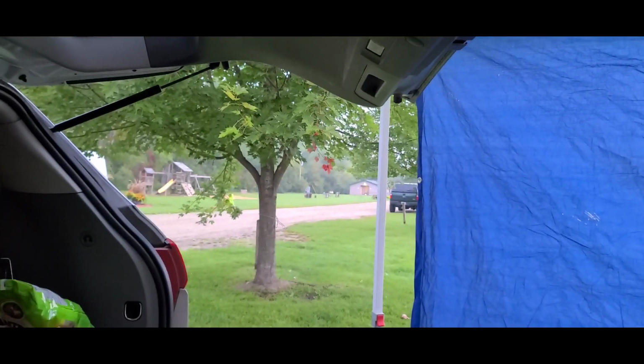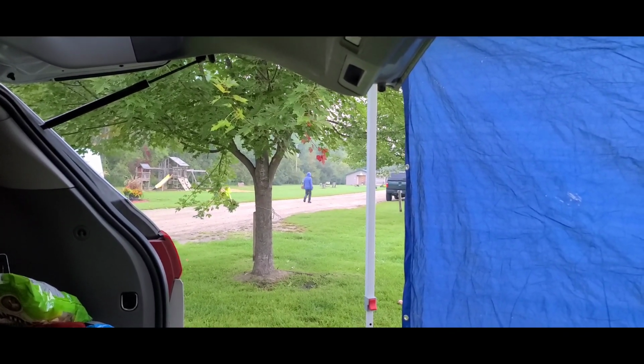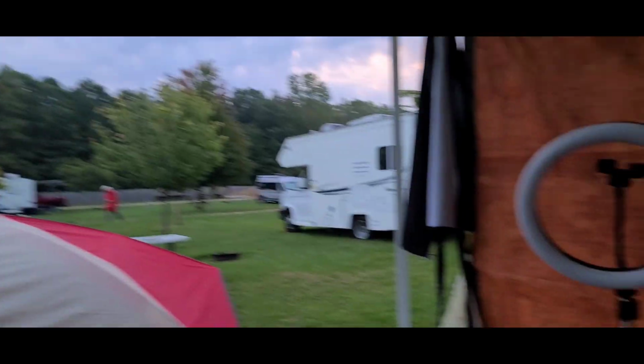There's boondocking with Boomer out doing his laps. He walks around the campground a few times. A couple people do. See? Another one. They get up early and walk. It's pretty nice.